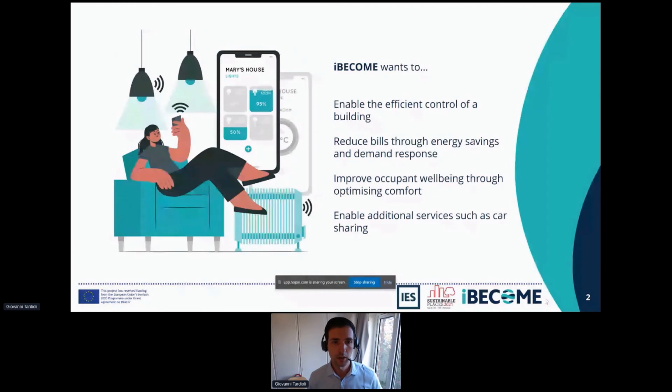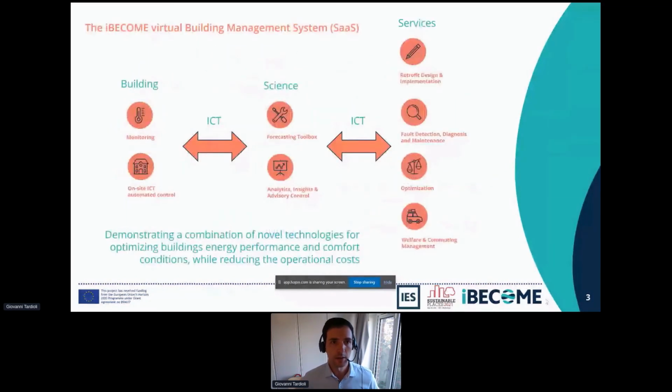It is based on several layers, but the main concept is the virtual building management system as a software as a service. There are three main layers: the building layer where we have monitoring plus actionable control, the science or intelligent layer, which is focused on building physics and machine learning for predictive control of the building, plus a service layer where we expose additional services for the building, such as retrofit design, fault detection, optimization of control, and commuting management.